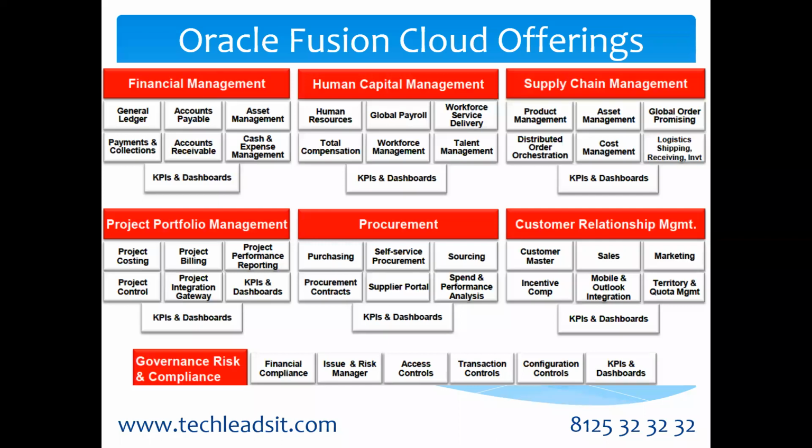So we have various modules, and we have various other cross modules. When you talk about financial management, we do have various modules like general ledger, accounts payable, assets management, payments and collection, accounts receivable, cash and expense management. And of course, the KPIs and dashboards are common functionalities across various modules. We use OTBI to build various dashboards, reports, and all. That particular functionality is available for all the modules.